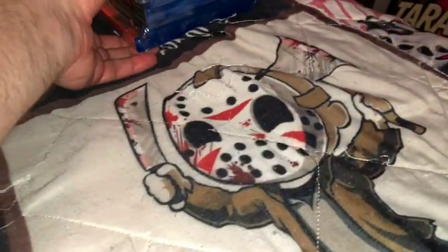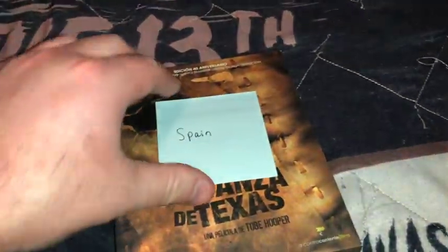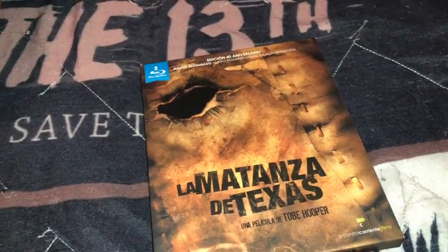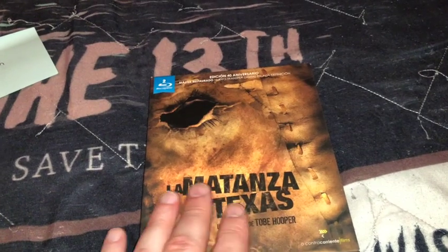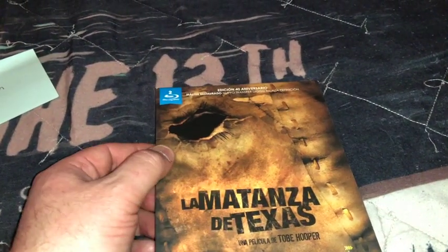And we got another little pile over here, and then we have some box sets we'll go through. This was the Spanish Blu-ray. This is the 40th anniversary. It's made to feel kind of like the Leatherface.